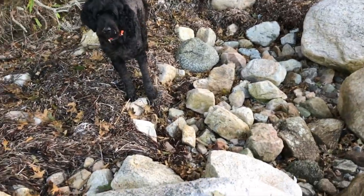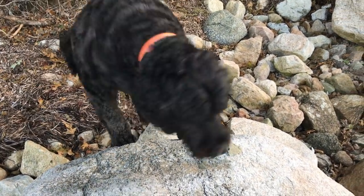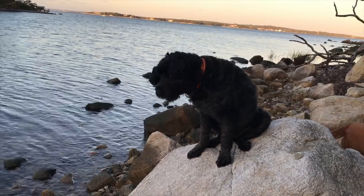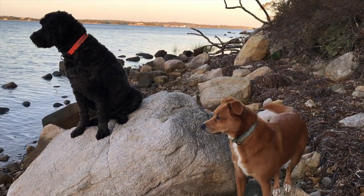Marlin, you want to come up here? You want to come up here? Smell, am I making sparks? No. It smells like it. Hey Marlin, look at me. What was that?